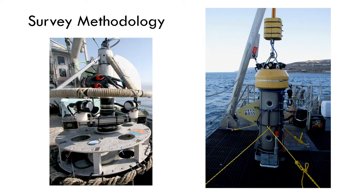On the right, you can see our newer Benthic Observation Survey System, or BOSS, which is equipped with four stereo video camera pairs, giving us a near 360-degree view. Both of these systems are rapidly deployable and allow us to collect information on densities, lengths, and habitat association of fishes, especially over high-relief rocky bottoms.